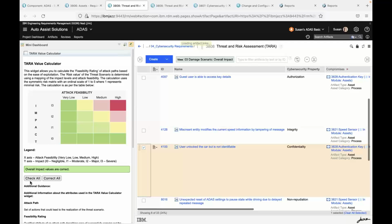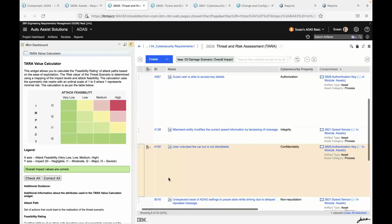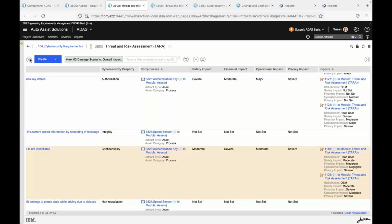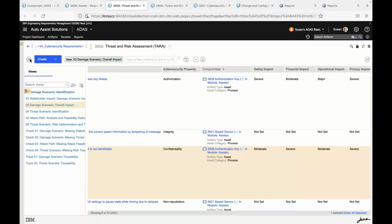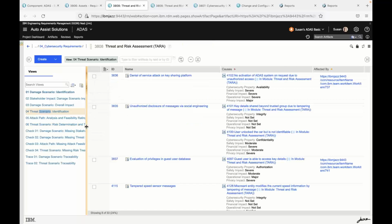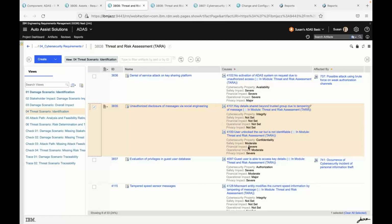So if I scroll down, you will see that on the basis of the values that were there for each of its stakeholder impacts, it has calculated a worst case scenario for the overall impact here. Okay, so with that, we have damage scenarios, and for our damage scenarios, we have calculated the overall impact. Next is the threat scenario identification. So you identify threat scenarios and you associate those threat scenarios with the damage scenarios that you have. So let's take this here, and you will see that this one threat scenario is associated to more than one damage scenario. For one of those, we have the overall impact calculated. For the other, we don't.